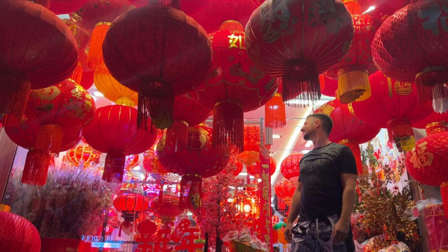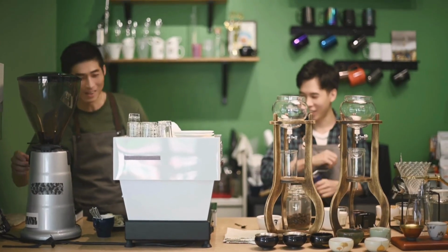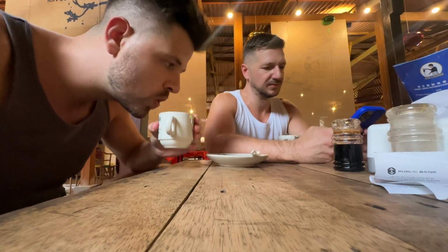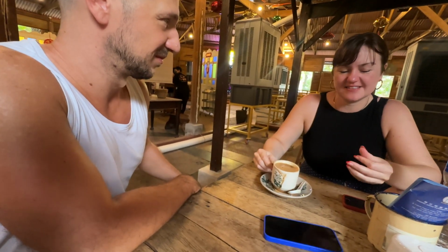So apparently the Chinese community wanted to make a local twist on the British coffee. That's why they created this white coffee. Okay. What was the British coffee? It's coffee. Oh, it's nice. So sweet.